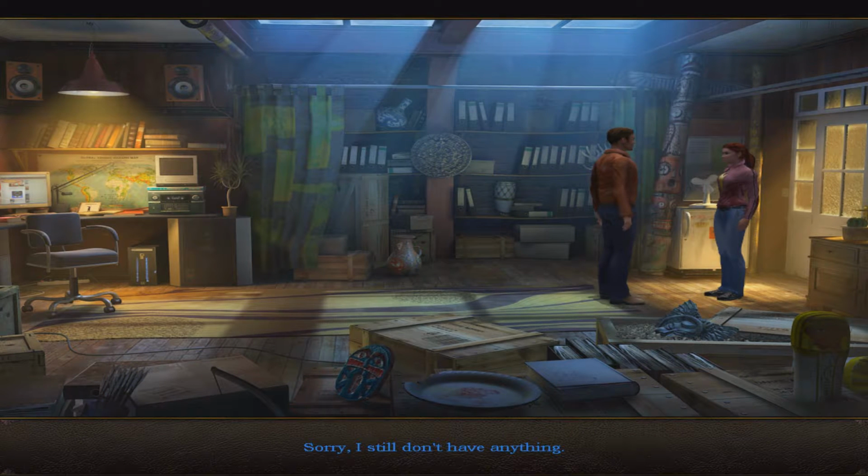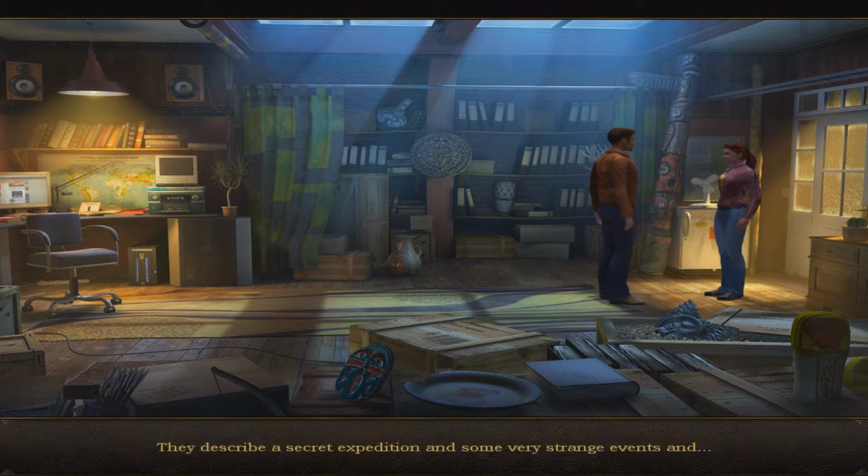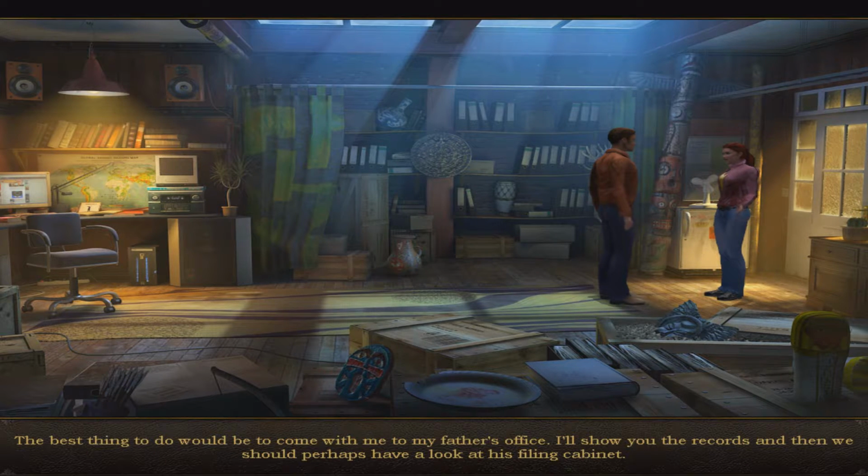Sorry, I still don't have anything. But how that is connected with my father's disappearance, I don't yet know. But I have found some of his records in a secret compartment. They describe a secret expedition and some very strange events and... Hey, slow down. I can't follow you that quickly. The best thing to do would be to come with me to my father's office. I'll show you the records, and then we should perhaps have a look at his filing cabinet.